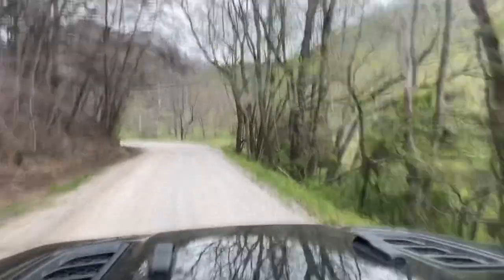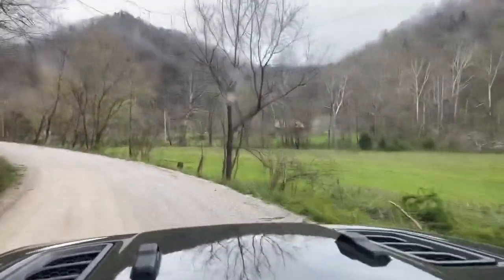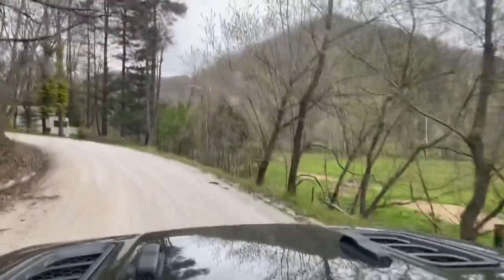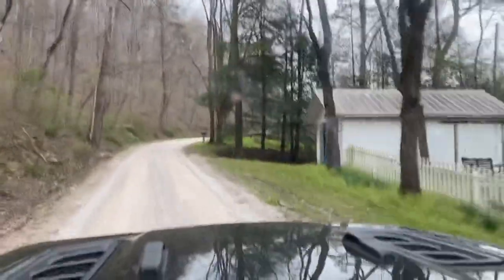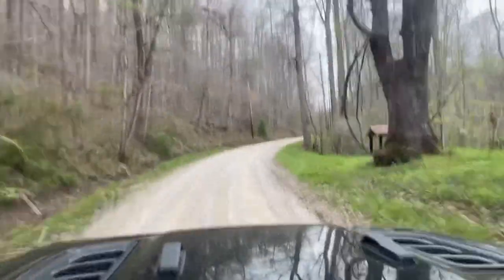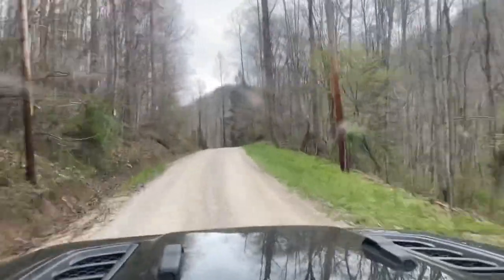All right, we made it about 12 miles from the tunnel down a really narrow two-lane paved road, and finally made it to some gravel. We've gone in and out of the state forest or national forest a couple times, so we're flanked by some private property now, so we'll kind of see where this goes.